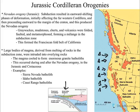But what's really interesting is, with the Sonoma orogeny, we saw deformation out here. With the Nevadan orogeny, that deformation is going to start to shift eastward. We're going to start to see the deformation come in here. So basically what's happening is these island arcs, again, I'm going to make this very simple. This is actually a very complex geophysics problem.